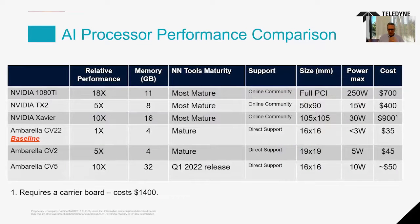Here is a table that gives some comparison about processor performance and processor capabilities. What I've done here is I've baselined this on the CV22 from Ambarella. As you go up into the NVIDIA platform, the Xavier is around 10 times the computational power of the CV22. But that comes at a very high cost.